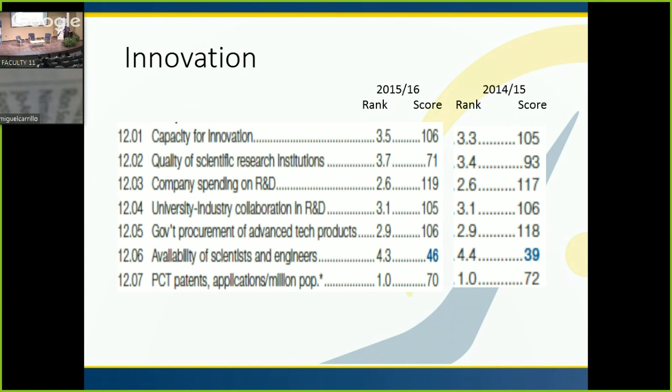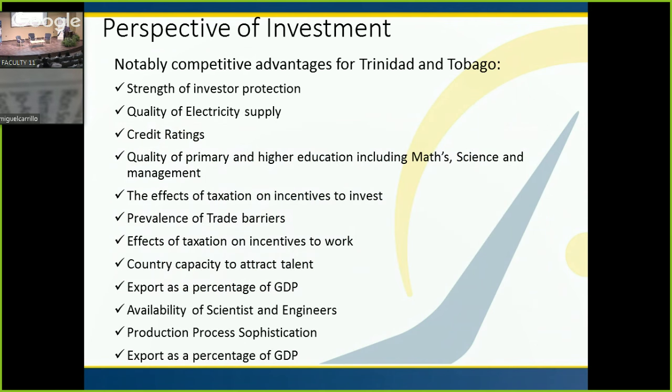So these three are important pillars for our stage of development and some of the fundamentals that we need to look at. Now, it's not all bad. There are a number of strong pillars, strong dimensions: our credit rating, our quality of education and higher education. Interestingly, however, this list was a bit longer last year because we had more competitive advantages as opposed to competitive disadvantages. But we have maintained, by and large, most of our competitive advantages.